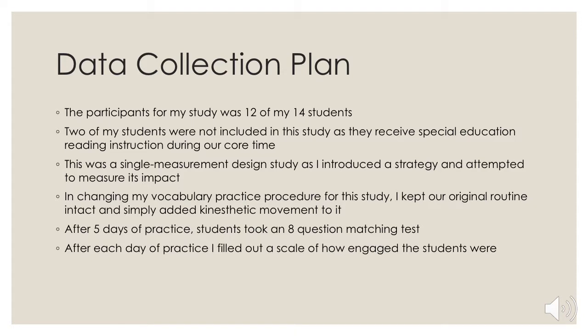The participants for my study were 12 of my 14 students. 2 of my students were not included in this study as they received special education pull-out services during reading instruction for the entire core time. This was a single measurement design study as I introduced a strategy and attempted to measure its impact.